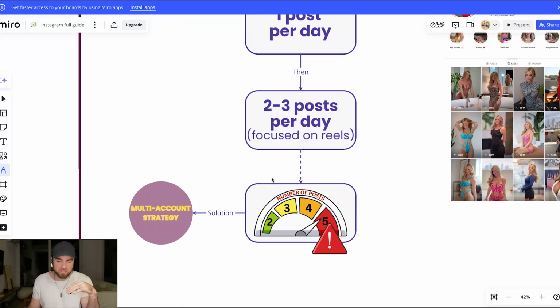So, when you get to this point, I would say 5 is a little bit much per day. That's when you start looking at that multi-account strategy that I was talking about before. Use that surplus of content on other accounts to get other ecosystems built out.